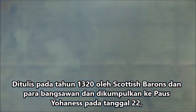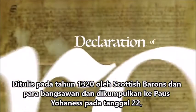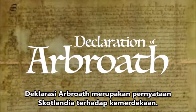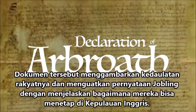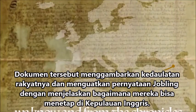Written in 1320 by Scottish barons and nobles and submitted to Pope John XXII, the Declaration of Arbroath is Scotland's claim for independence. The document describes the sovereignty of its people and supports Jobling's claim by describing how they came to settle in the British Isles.